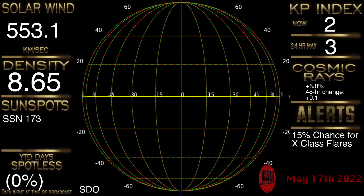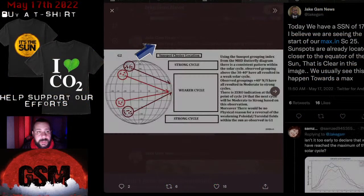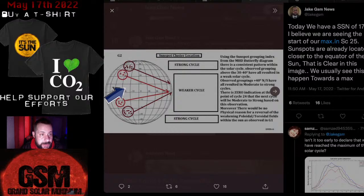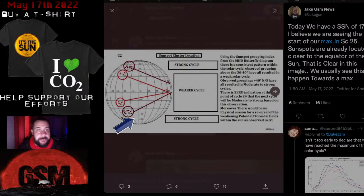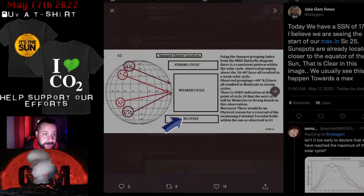So where is it? Here it is. I found it. Okay. Let's go back over to the main screen. And this is a chart that David came up with. It's all factual. There's nothing made up about this. These are facts. Strong cycles are the two rectangles, okay?